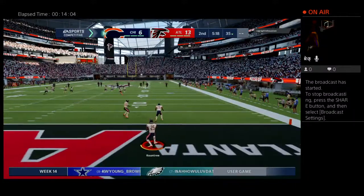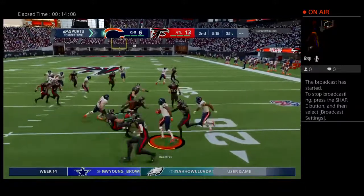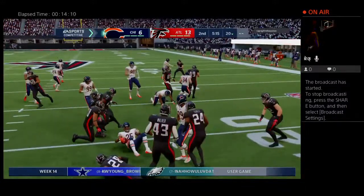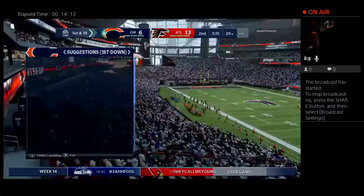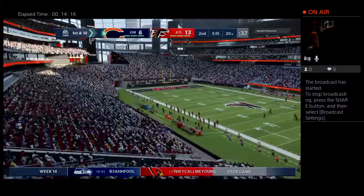But think about this. Getting in the end zone has always been a struggle for him. He gets the big yardage, but he doesn't get the touchdowns. Not this time. No matter how many people were in coverage, he found a way to beat it. 20-yard line.